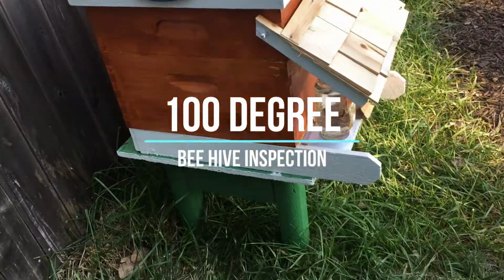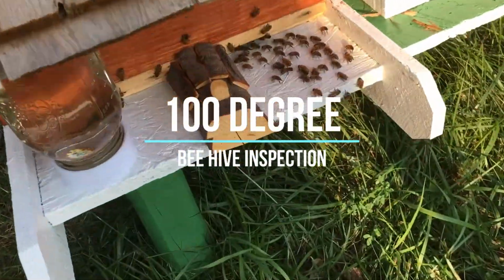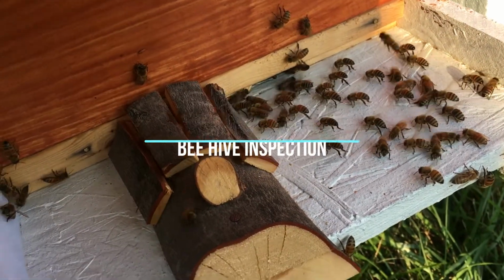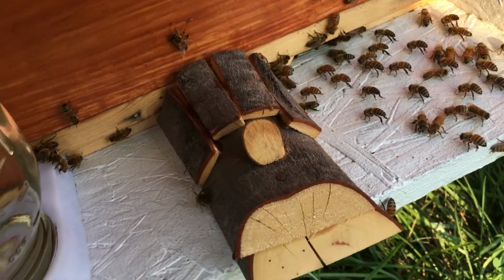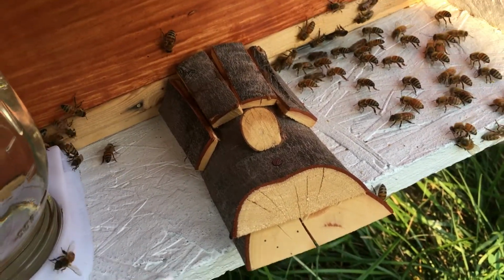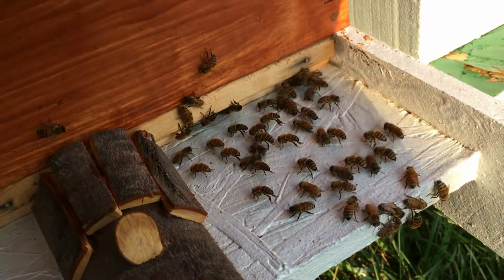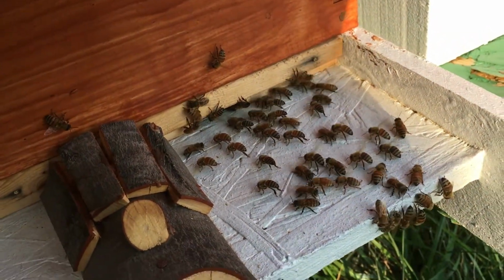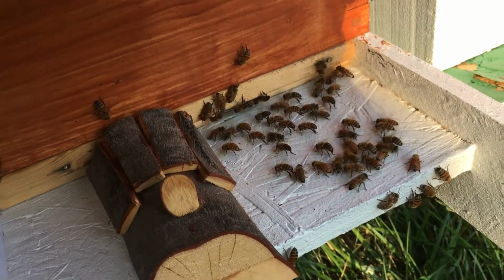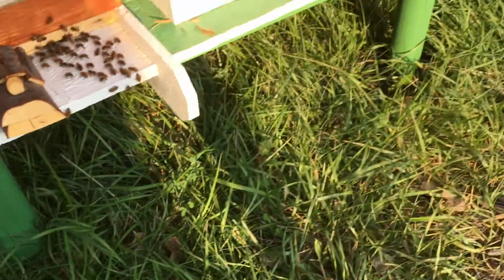Let's see what's going on these landing boards in this 100-degree heat. You can see the bees are really interested in fanning. Butts in the air, they're cooling, they're directing heat directly into the hole there. So it's a hot day. They know it. There's some fighting going on still. Look at that. Raider or somebody trying to come in here and they're not having it. That's London for you. They're scrappers.